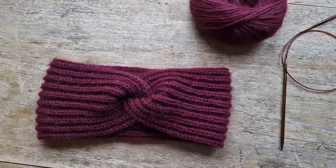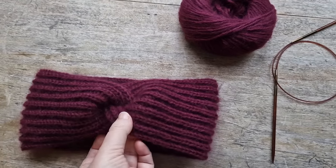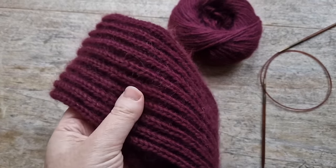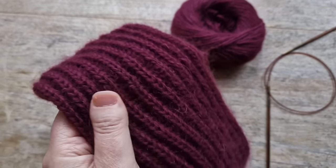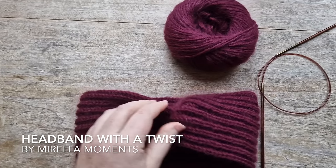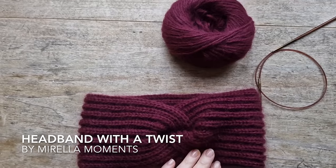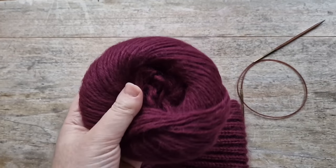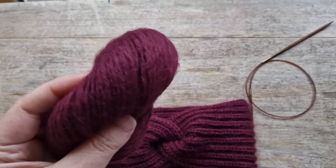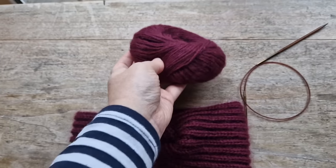I wonder what the pattern was. Let me have a look. So I'll insert a bit of video now about what... My phone has died, so that's not going to help me find anything out. I'll put the pattern on the screen so that you can see the name of it. It's, I think, like the first pattern that comes up if you look at the categories in Ravelry and you put headband. I think it's the first one that comes up.